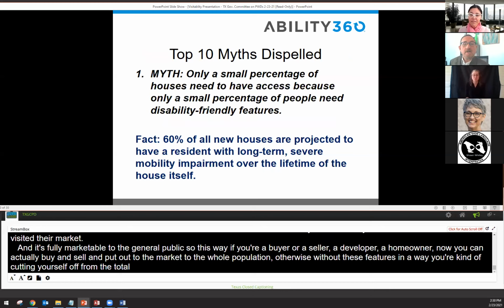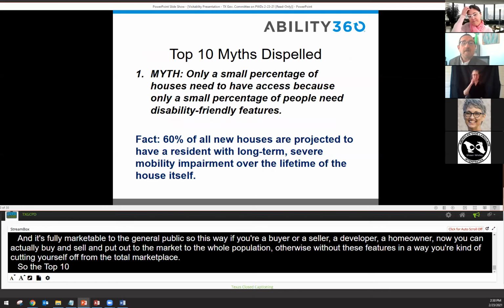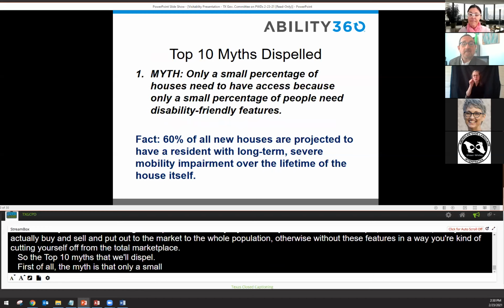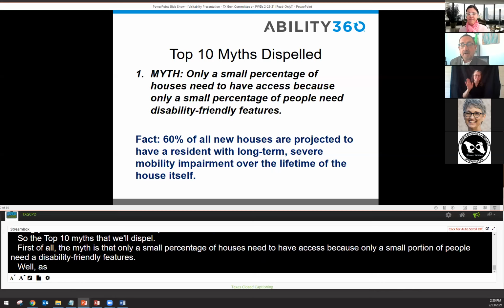Next. So the top 10 myths that we'll dispel. First of all, the myth is that only a small percentage of houses need to have access because only a small portion of people need the disability-friendly features. Well, as we're saying, 60% of all new homes are projected to have a resident with a long-term severe mobility impairment over the lifetime of the house.